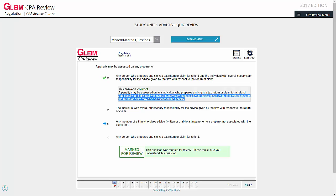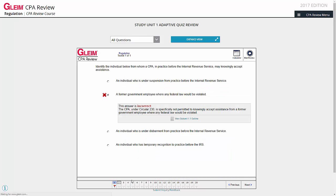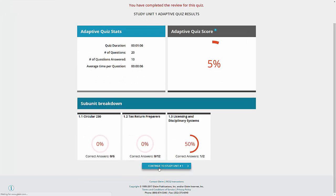Now, the key here is to understand why you got the question right or wrong. The ability to reread the explanation is incredibly powerful. So I do recommend that you spend a lot of time going through your practice quizzes and figuring out why you got a question right or wrong. Especially, even if you got the question right, take a look at it and figure out why it is correct, because maybe you guessed on this particular question. But again, Gleim is very powerful when it comes to multiple choice analytics and your ability to learn from multiple choice questions itself. Okay, so now we can continue back to study unit number 1.